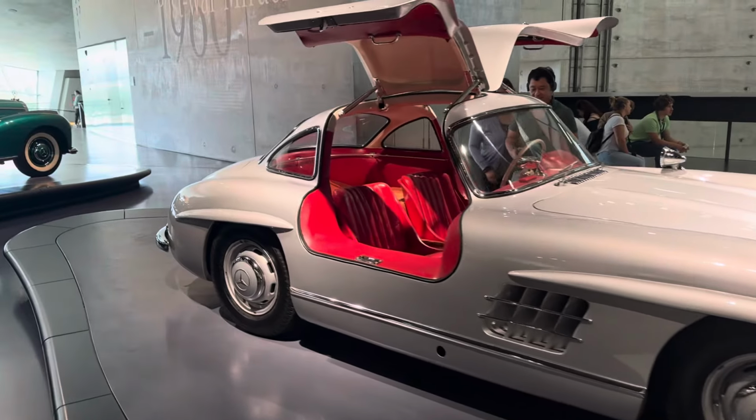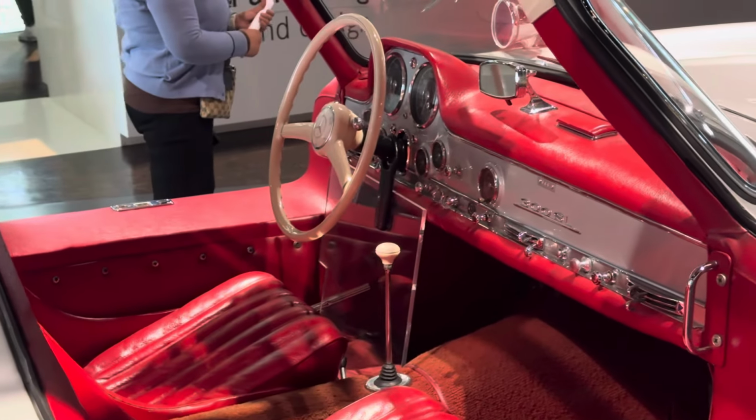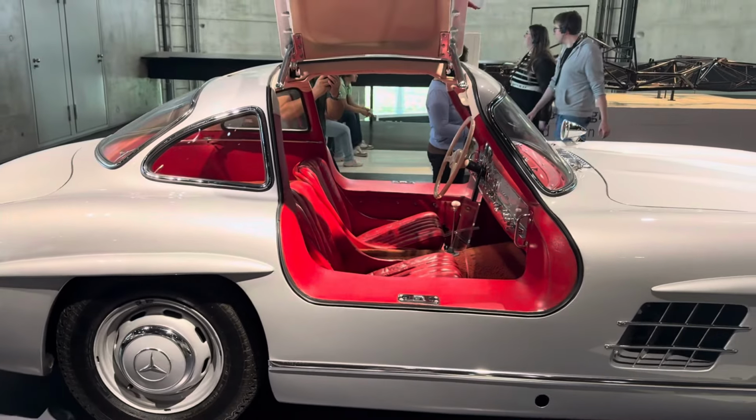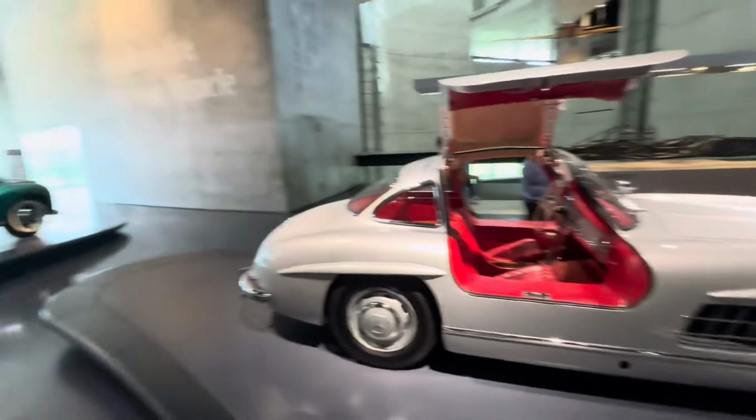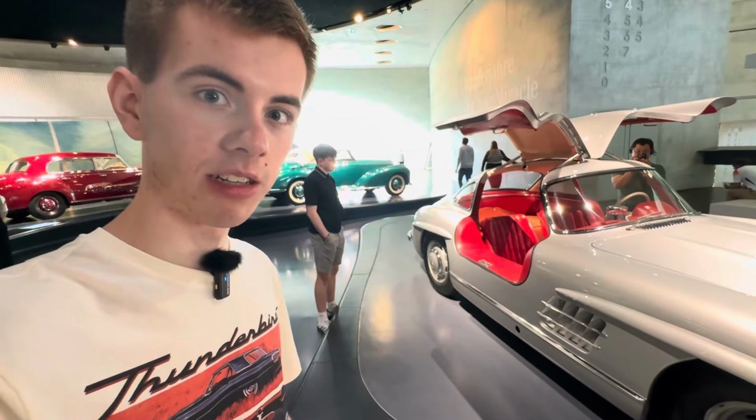300 SL with the gull wing doors and an absolutely stunning interior. I mean, just look at that. The shine and the red leather and everything. This is, without a question, a dream car. This is fantastic. And a real car that signifies the brand.